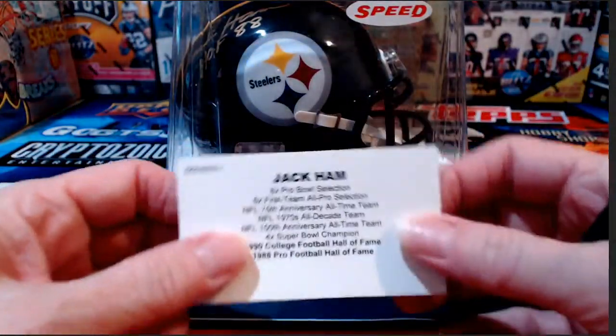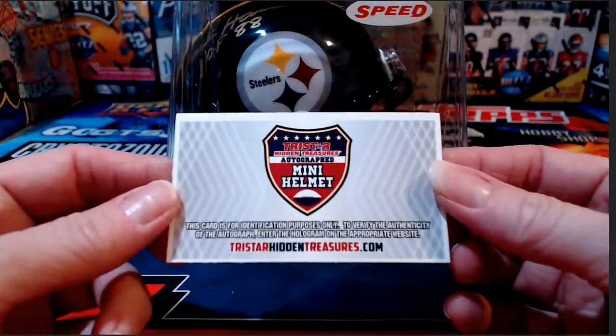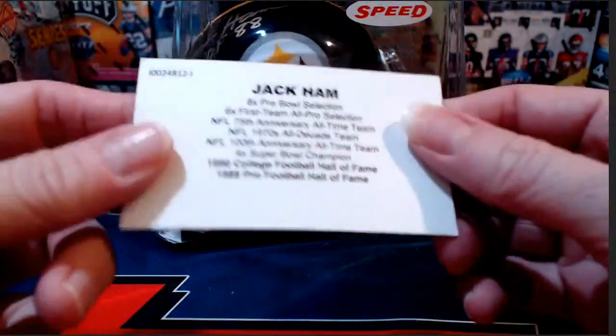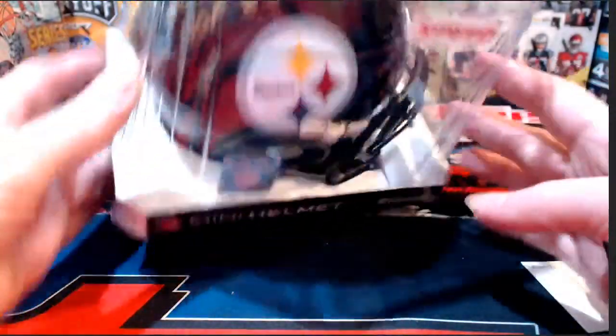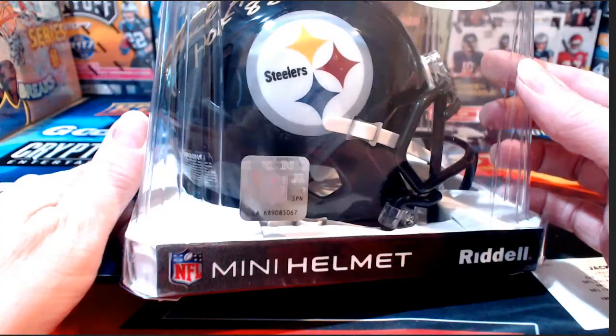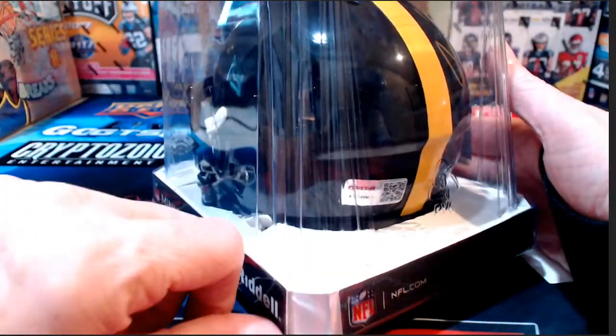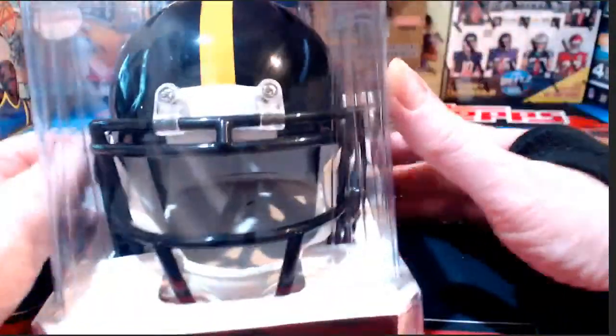First one out we see, you know I like that. It is my Pittsburgh Steelers. Jack Ham. That's just a little generic TriStar. And there is your Jack Ham autograph across the top with a Hall of Fame inscription on it. This TriStar authenticated hologram sticker there on the back.